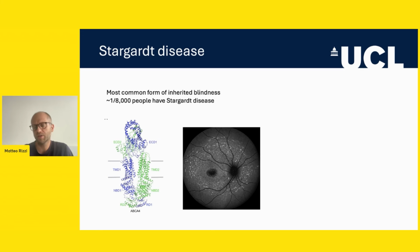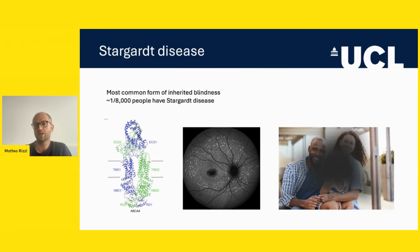If we imagine, it's obviously difficult to put ourselves in the shoes of someone with macular degeneration or Stargardt disease, but if we try and imagine how their vision is based on what they tell us, there is a blind spot in the middle in this high resolution region, which is obviously very impairing for their daily life.